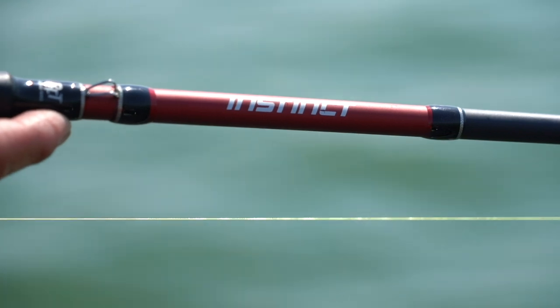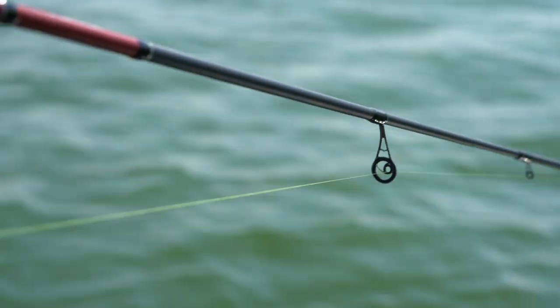I just released the 90 plus pike. I caught it on the new series of BFT Instinct. It's the same blank like the Lizard X series. It's got micro guides as well, only it's built in like another type of micro guides. And it's a little bit more affordable for the all-round fisherman. It will be around 150 euros retail. And as you can see, it has great action and you can drill big fish with it.